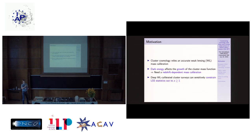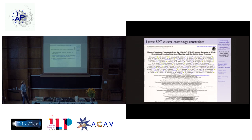Okay, and also one thing which I find quite nice is if you have a deep cluster survey such as SPT and ACT, and you find high redshift clusters and you add deep weak lensing measurements, you can use these to actually constrain large-scale structure statistics around redshift 1, which is somehow in between the cosmic shear constraints, which mostly probe redshift 0.3, 0.4 at the moment, and the CMB probing very high redshifts, of course.